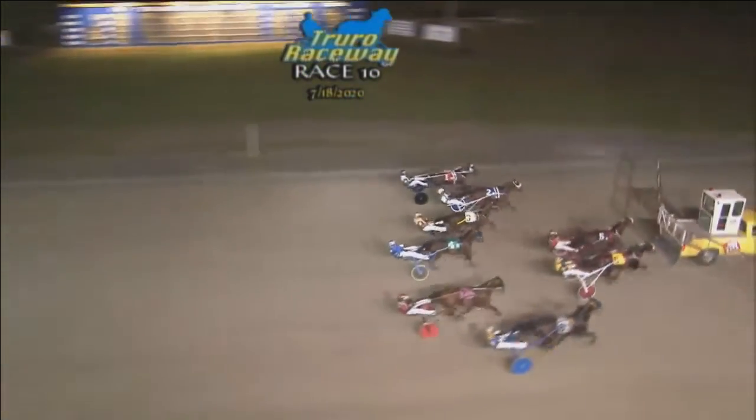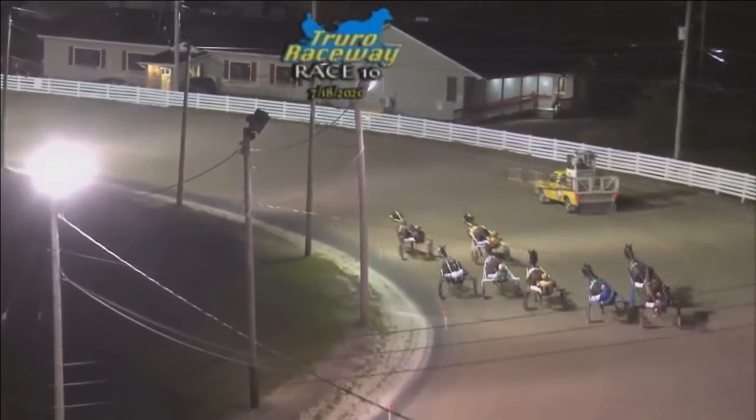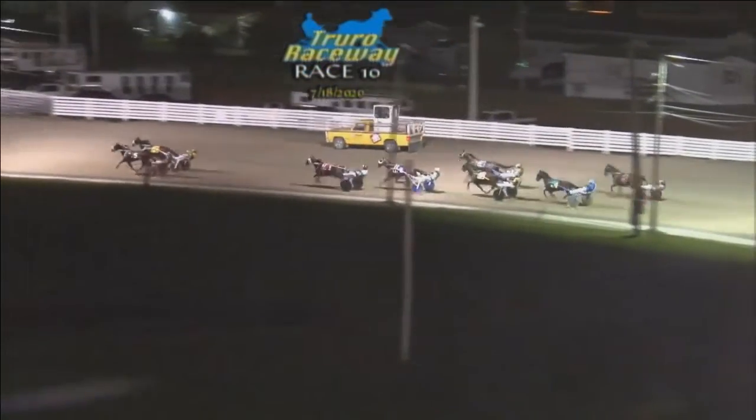They're off and pacing. Better's Pride is first off the gate to grab the early lead. Also leaving on the outside, that's Distinctive Rusty to get away second. Down on the inside, Best to Hurst emerging in 3, followed away in 4 by Crafty Example.